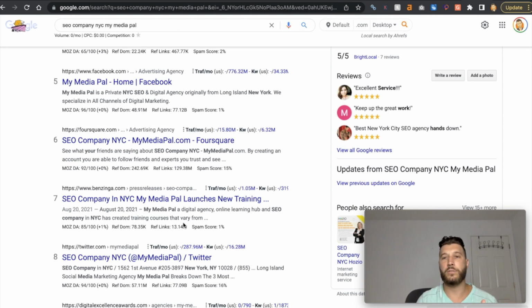Very important to understand too is your website plays a part. So on My Media Pal, we made sure the on-page optimization was fully optimized. The Google map was embedded on the site. The name, address, phone number is on the site. The headings and the title included the main keywords that we're trying to rank for, like SEO services, SEO Company New York, SEO Company NYC. So it's really important that you not only are doing this off-page stuff, but also the on-page. So we made sure that we optimize the website as well.